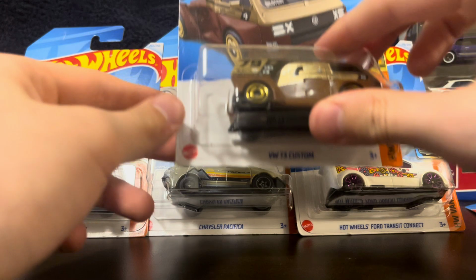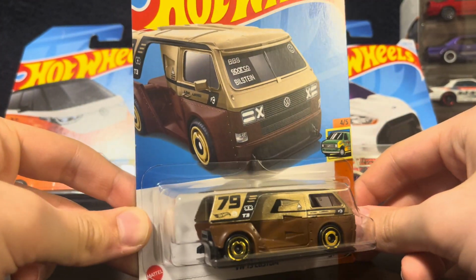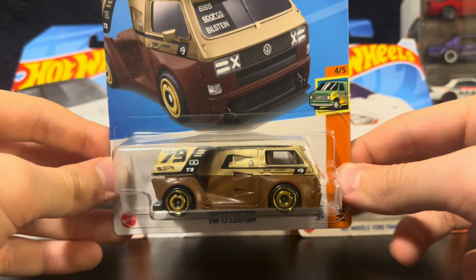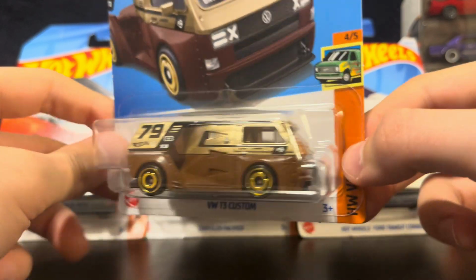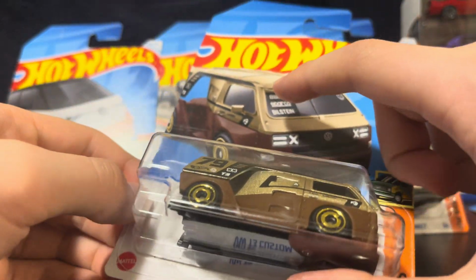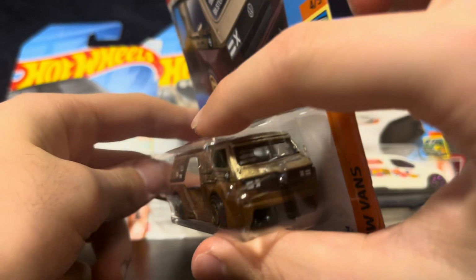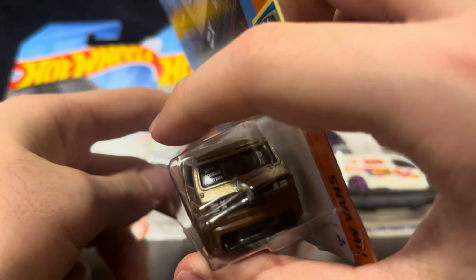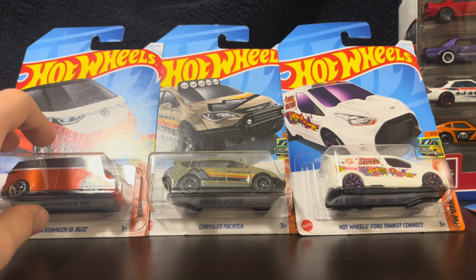Then we have the VW T3 Custom. It is a new casting for 2024. I wish I had the international card, but I do not. I don't remember, but still, very cool casting. Love the headlights too and the little thing. But yeah. Then the next car, so fourth.